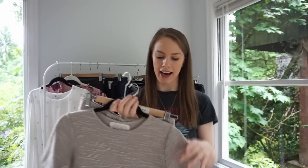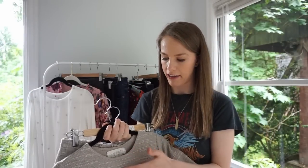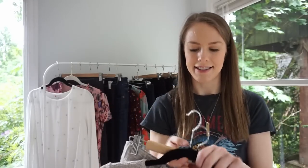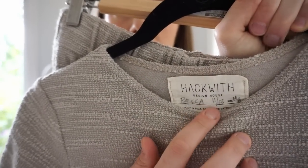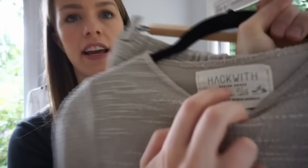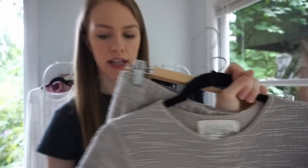Okay, so the next thing I got was this set, and they were on the same hanger, so I thought they were priced together, but then after checking my receipt when I got home, they weren't, and so they're not gonna be worth reselling. I was thinking about maybe trying it on because I think it's really cute, but it's not my size. It's a size medium and large, but I wanted to include it just to show you the brand, and the brand is Hackwith Design House. I just wanted to show you what this tag looks like. It actually has the writing of the style name and when it was made, which I think is really cool.